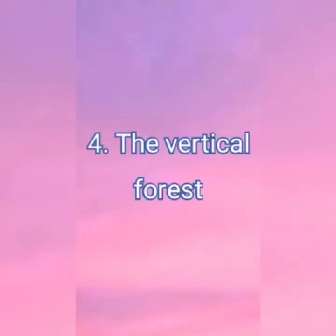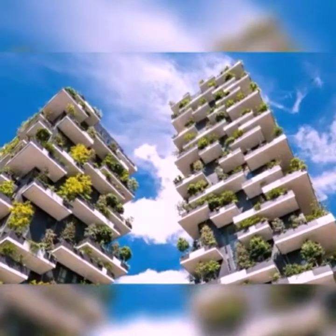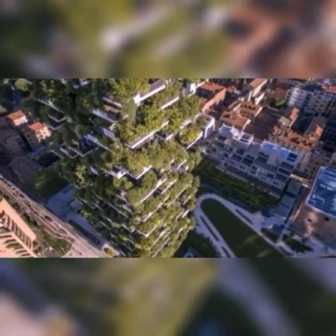Forest. Milan's Bosco Verticale or Vertical Forest may look like a bizarre art installation from the future, but it is actually quite real. It was completed in 2014 and includes nearly 500 medium and large trees.